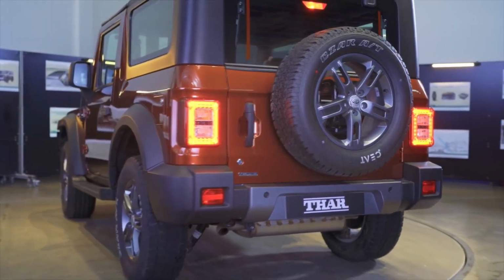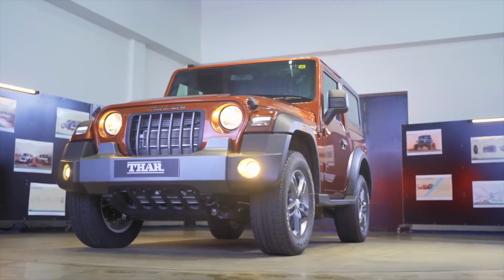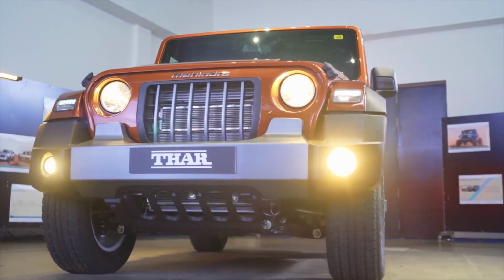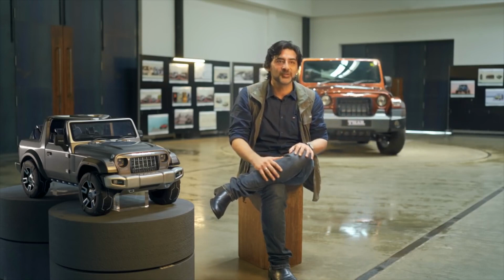Most important thematic direction in terms of design of the new Thar is about keeping it authentic. And that authenticity becomes the core of a design philosophy. When you redesign the vehicle, you ensure that the vehicle does not have drawbacks. We have made changes in terms of correction of proportions and the form aspects to incorporate all the modern requirements of the vehicle.